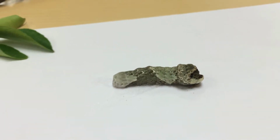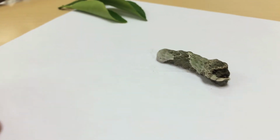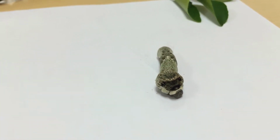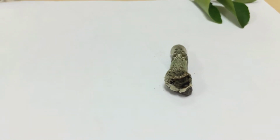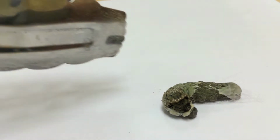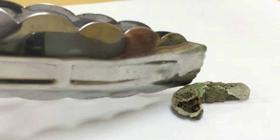Secondly, do you notice how it almost looks like this caterpillar has a head and a face? Well, that's another adaptation that this caterpillar has. He is disguising himself to look kind of like a snake, so that if a creature does discover him and they do try and eat him, he's going to start to look like a snake and scare them. Now let's see if we can get yet another example of an adaptation that this caterpillar has.